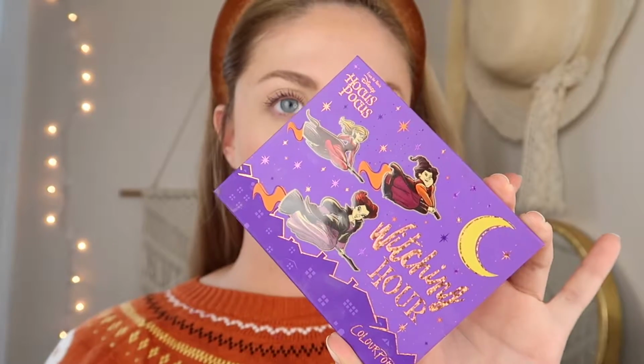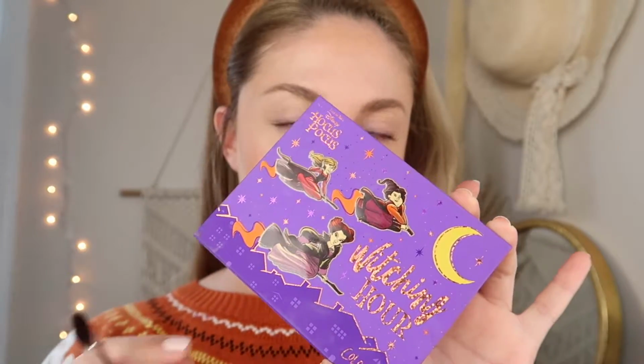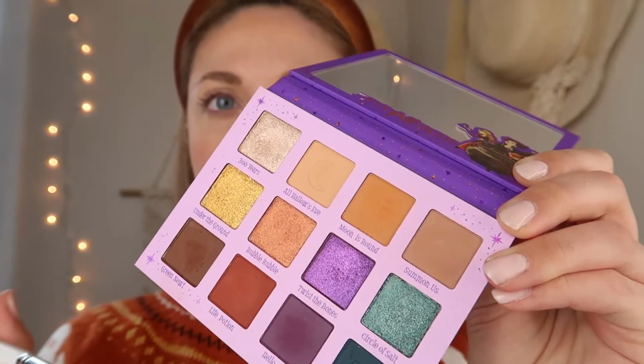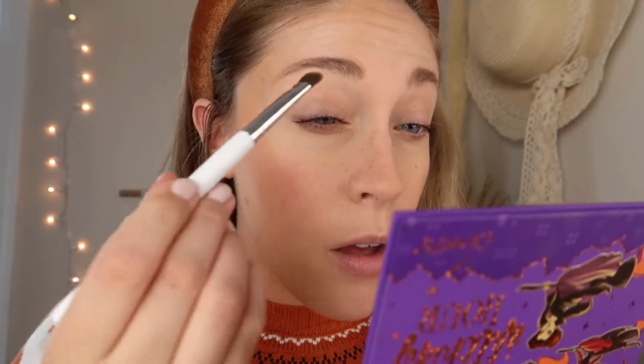Okay, I'm ready for the palette. So using this palette, like I said, I have done a video previously, so definitely check that out. And I do want to do another look with this palette, so it's a great palette. So just to build up the color, I'm going to go in first with Summon Us, and it is this one right here. It's a really pretty taupey brown. I'm using an e.l.f. brush. First time using this, so let's see how this works.